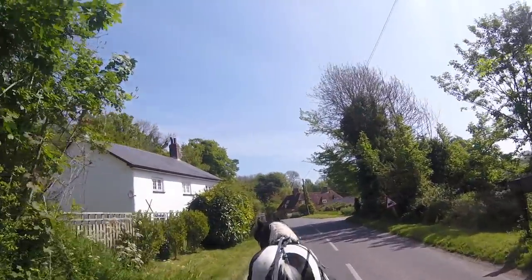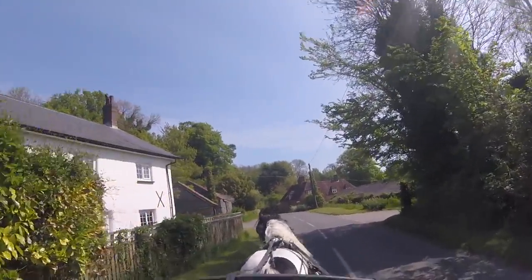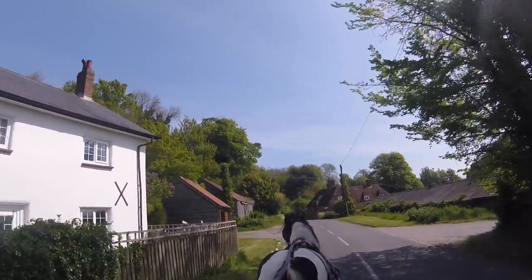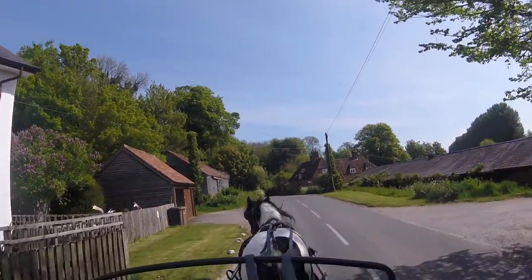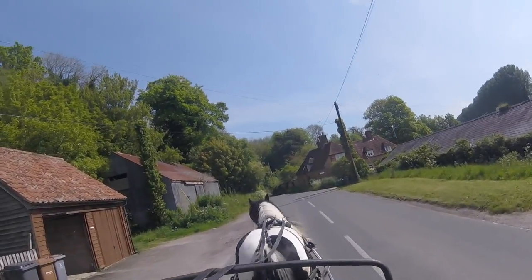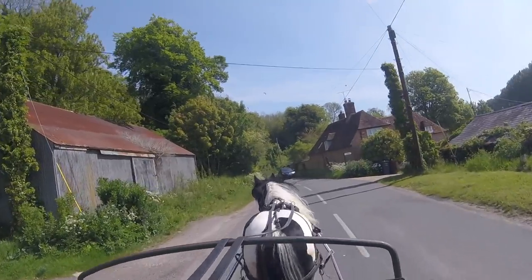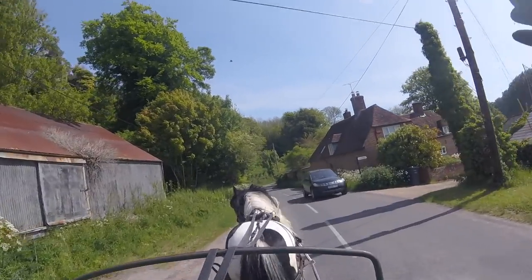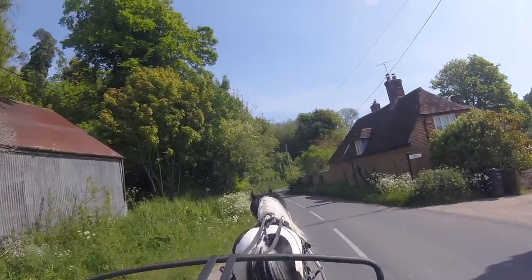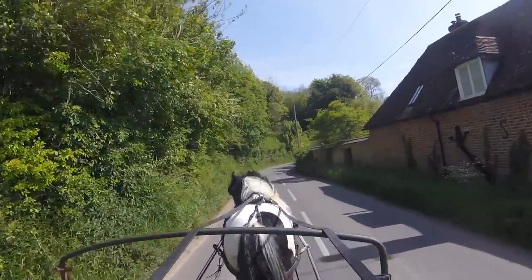Now, this house here, the lady looks after dogs. So often you've got foreign dogs there, you know, they don't belong to her, and they'll come out and yap and bark. She's got bulldogs. So they'll come out and yap and bark and be silly, only where they're calling out to the horse, this is, I live here, you can't come here, that type of thing.